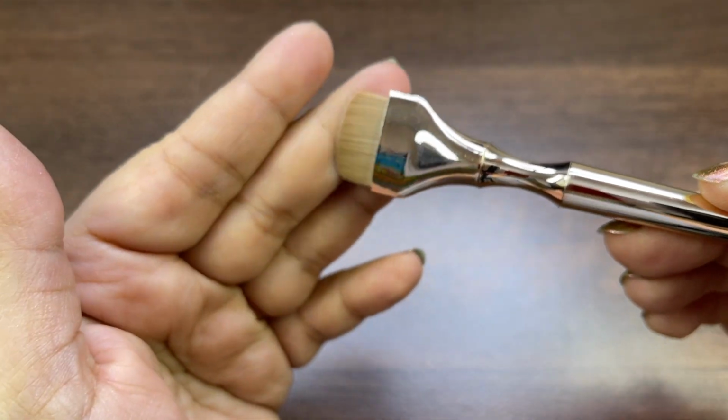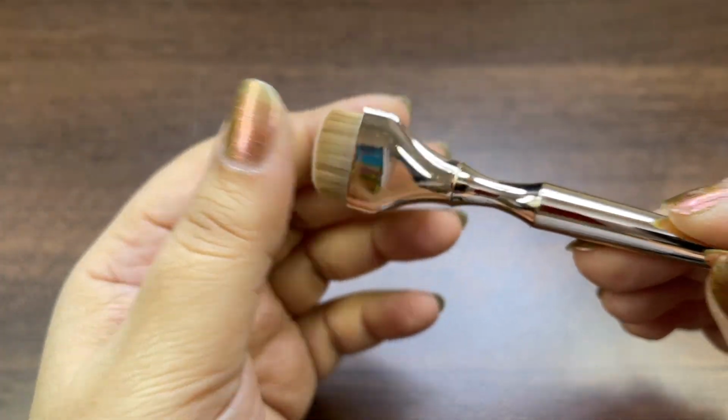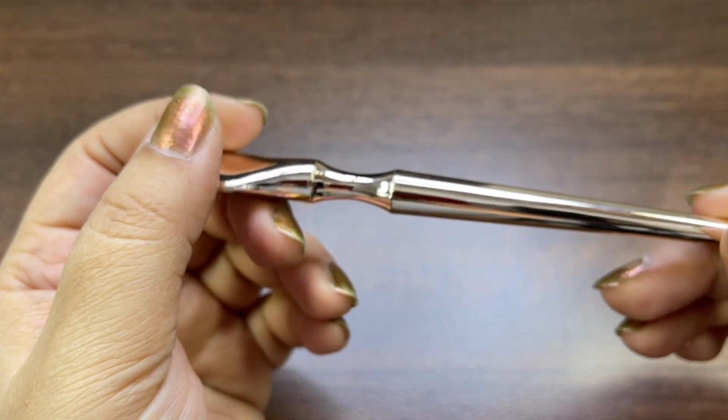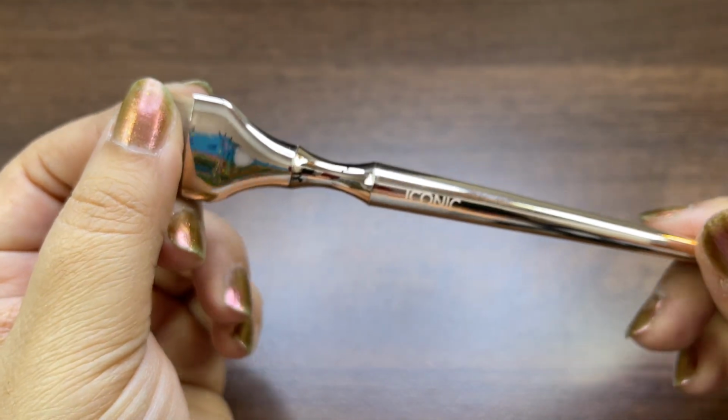You can use this for concealer, you can use it for cleaning up your eyeshadow and all of that as well. It's like a multi-use brush, but I love it for my nose contour. So this is the first one. It's from Iconic London. Then coming to Real Techniques 403.